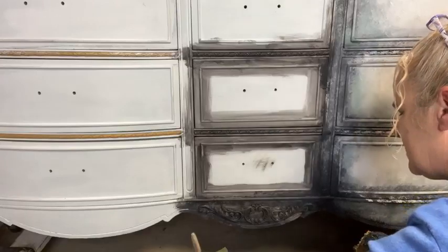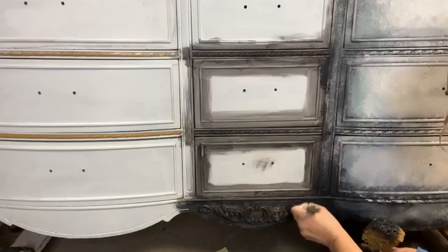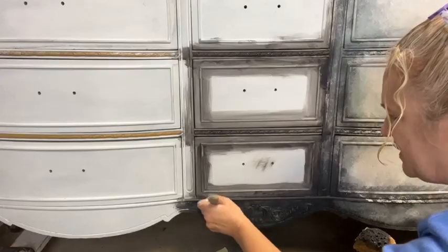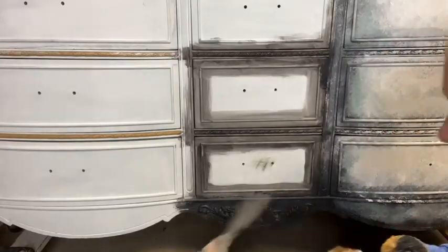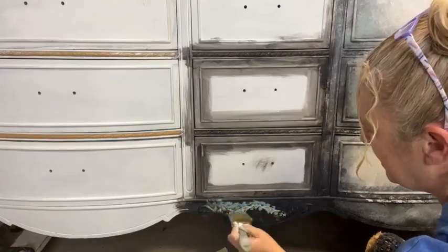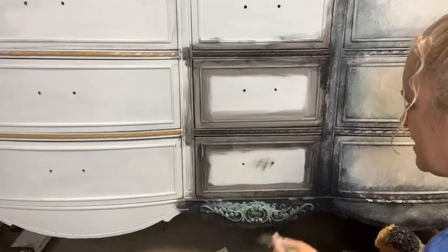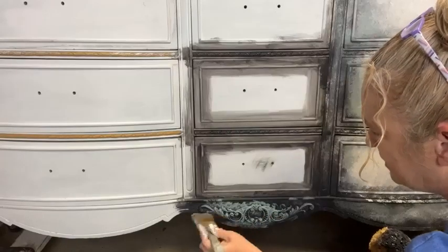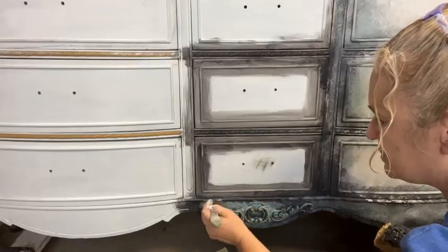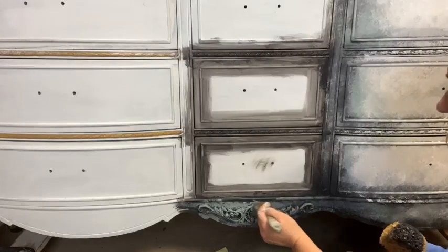I am kind of dabbing this into some of the grooves on this particular applique. You don't want it to look perfectly nice and smooth while the rest is textured. So just a little bit. Then let's come in here with some of our textured vintage duck egg. Definitely want to hit the highlights. This is a dry brush. I'm not dabbing it into all the details. I am a little bit here and there, but for the most part, you want those details to remain really dark and just kind of dry brush over that a little bit.